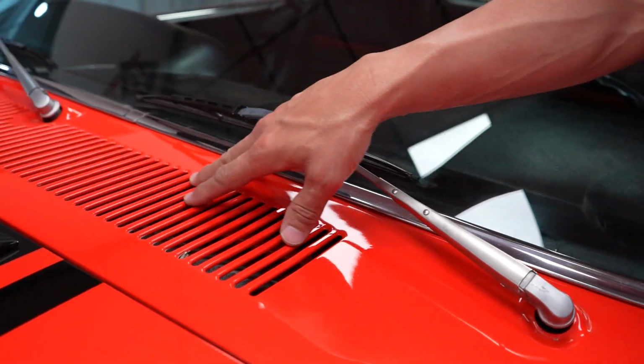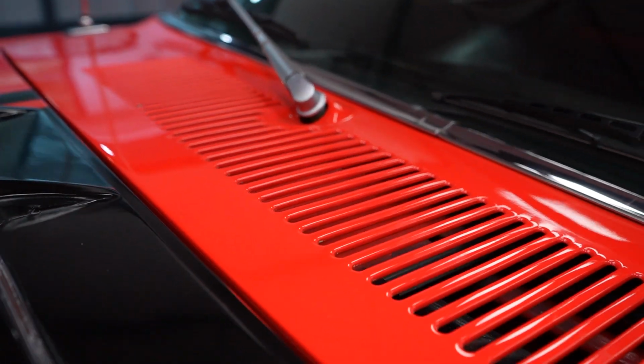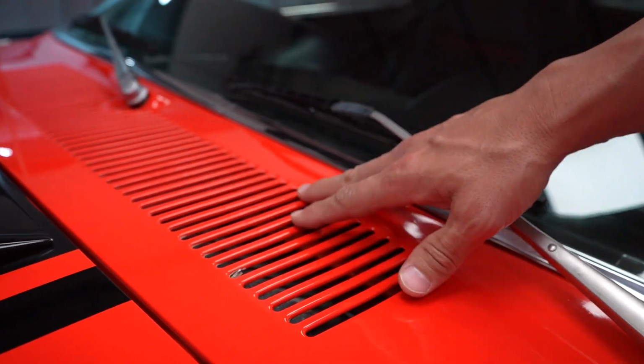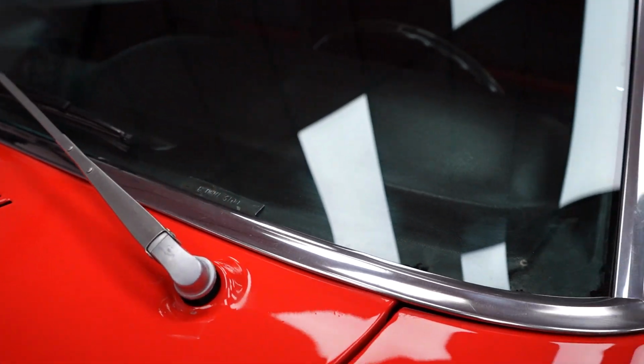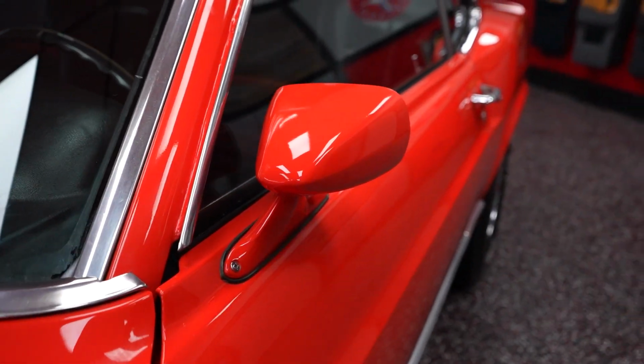I mentioned already the cowl is in nice shape, but we will also check out the cowl up close while we're here. Wiper arms in good condition. Dual mirrors painted the same color as the vehicle.